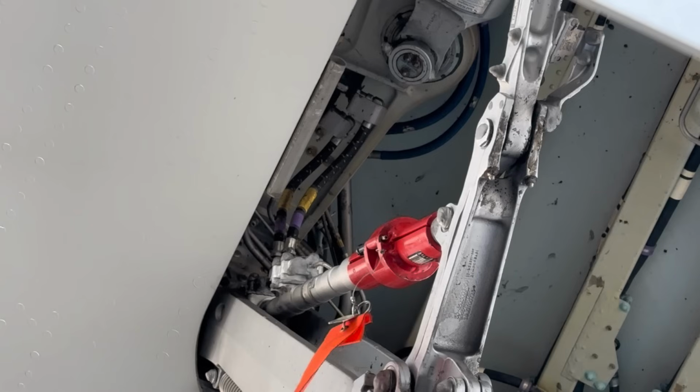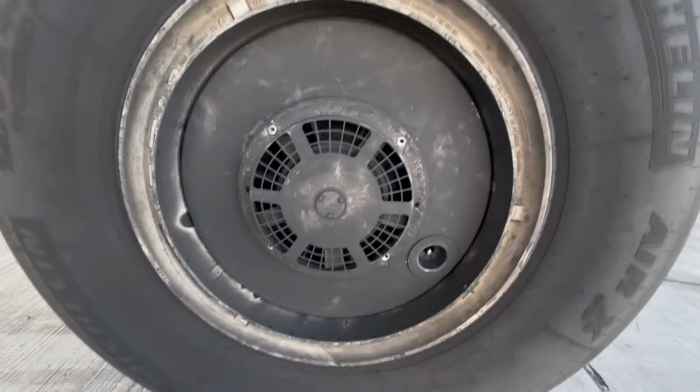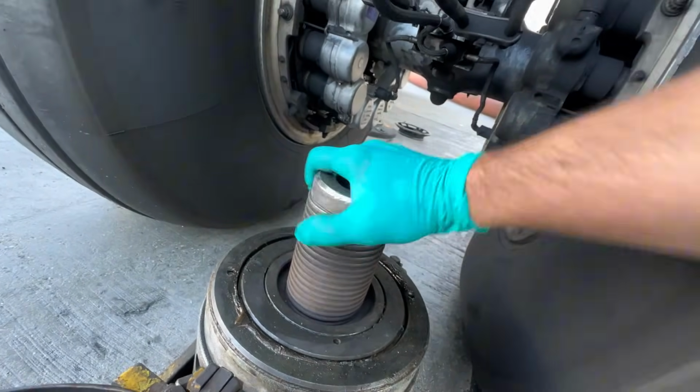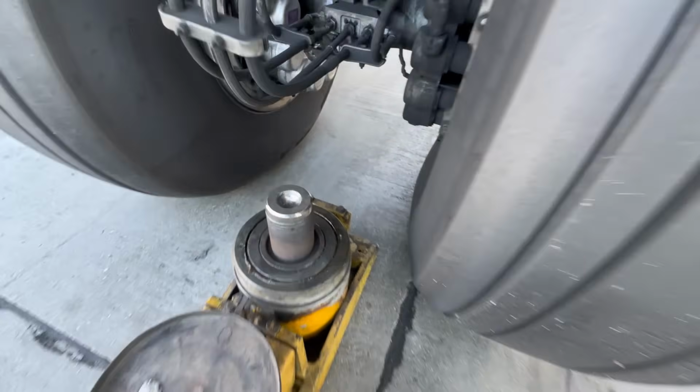Now I'm going to give you guys a heads up. I did not capture every single step on this one, so you're going to see bits and pieces of the job. First thing we do, we get a jack and we jack the airplane up. It doesn't go up that far, just a couple of inches. That's gonna go right there, and we're gonna jack it up.